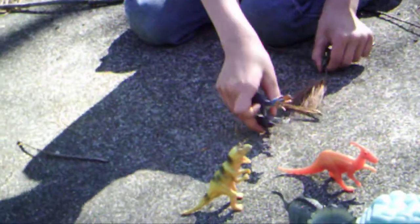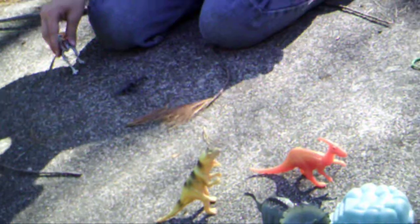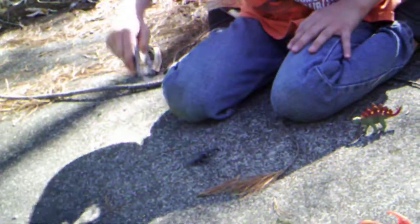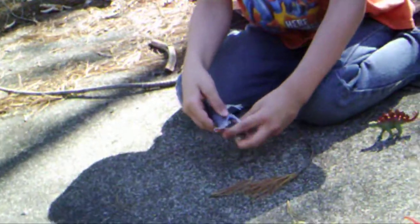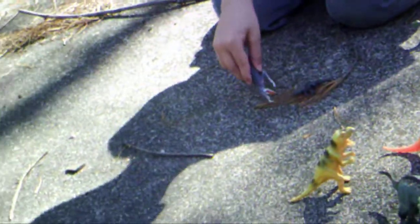Don't be scared. Just ignore it, okay? And all these guys are working together so they can get home the treasure.